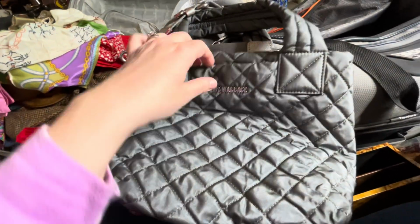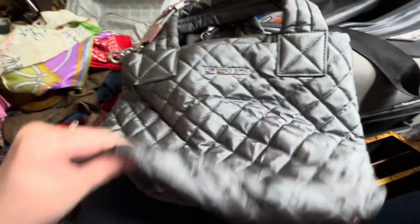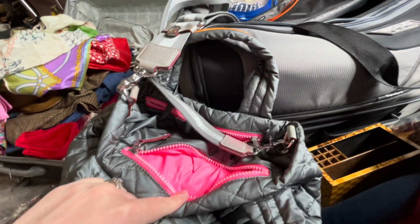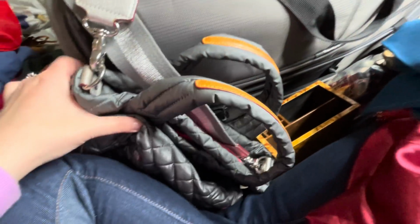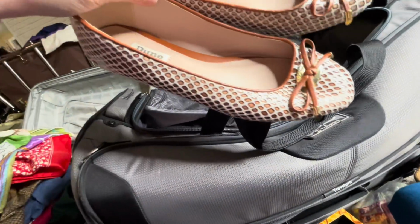Oh, I forgot I got this. This is a really cute purse. I had not heard of this brand before picking it up, but it was MZ Wallace, New York. I got this in the Minnesota Goodwill bins. I really like that the inside is this bright pink color.